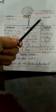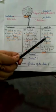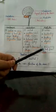And the medulla, also called the brainstem, helps in heart beating, breathing, digestion. That means it runs or functions our body from inside. Is it clear to you? Yes, I know. You are wonderful kids.